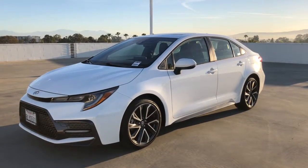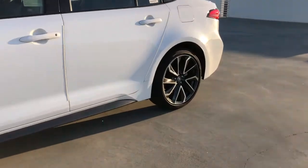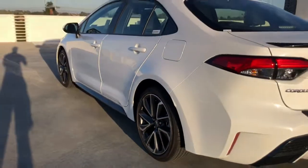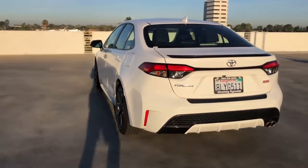Take a moment to check out the 2020 Toyota Corolla. This vehicle is an outstanding buy with fewer than 15,000 miles on the odometer. Make the most of every drive when you travel in modern style and comfort.